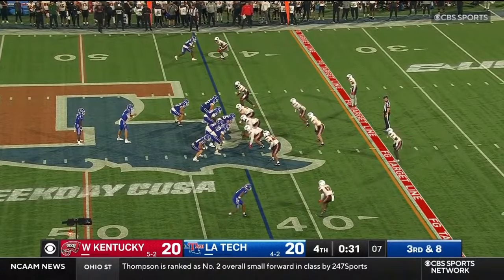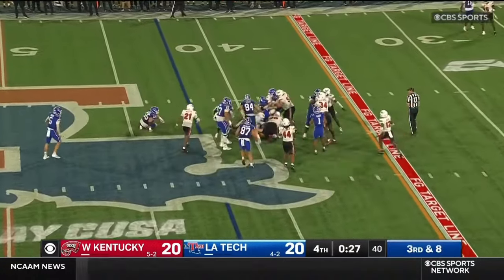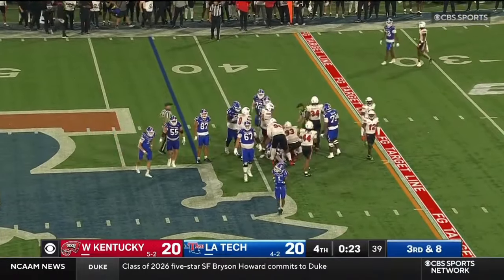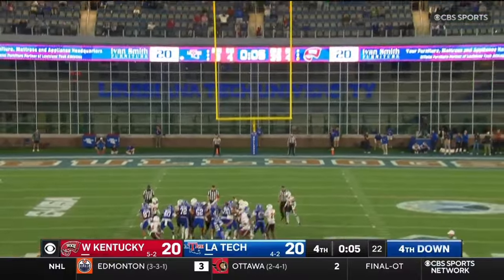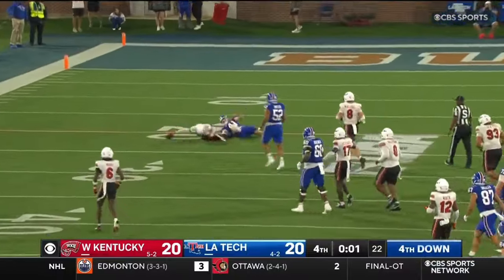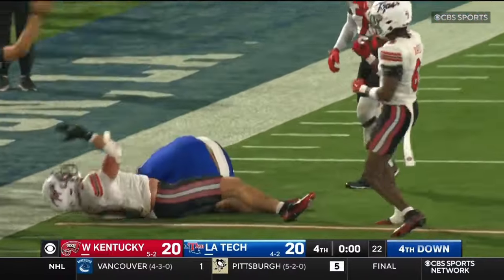See how they operate in the final 30 seconds. It's a handoff for another short gain. He gets past the 40. Clock continues to tick. And with one timeout remaining, they don't use it. John Hoyt's chance, gets the kick blocked. Ball still alive on the ground, and Blake Baker.